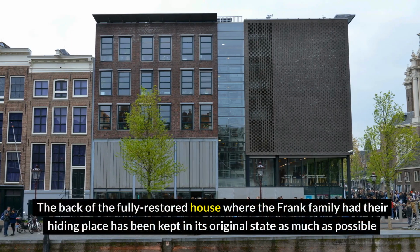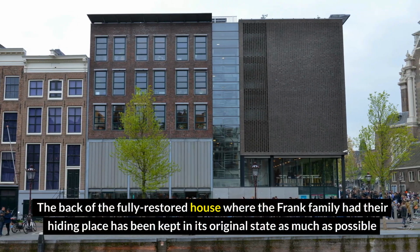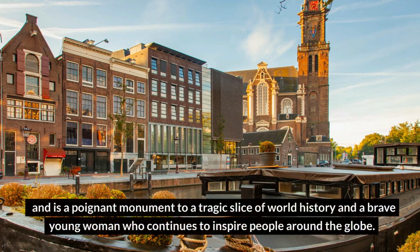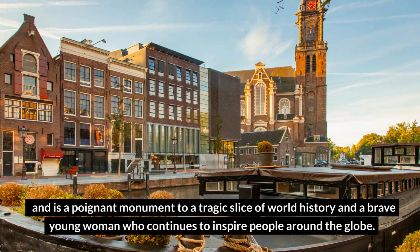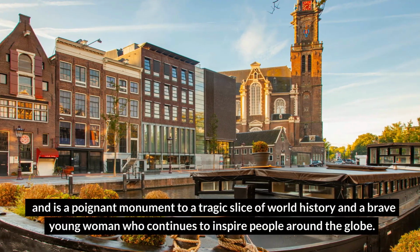The back of the fully restored house where the Frank family had their hiding place has been kept in its original state as much as possible, and is a poignant monument to a tragic slice of world history and a brave young woman who continues to inspire people around the globe.